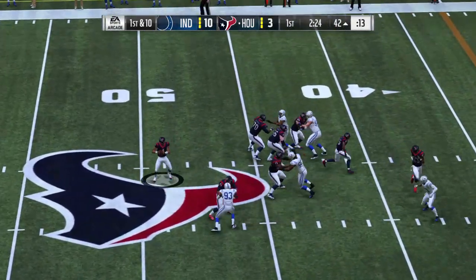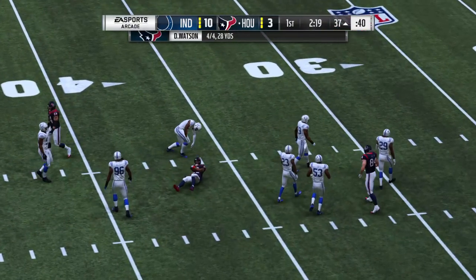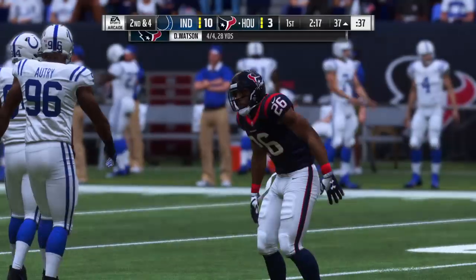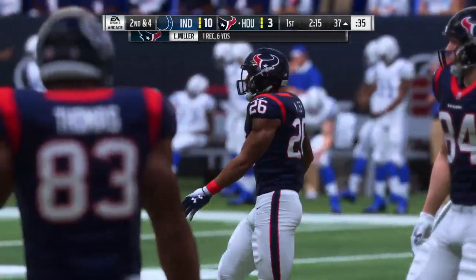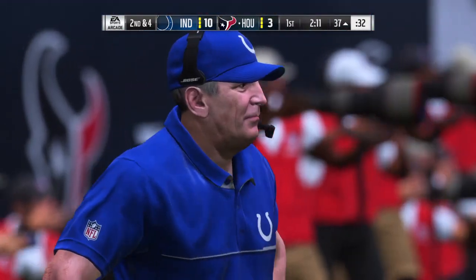On 1st and 10, Watson dumps it complete to Miller. And he'll get it down on the play to the 37. It's a gain of 6 on the play, and it'll be 2nd down. We've seen quite a bit of the short passing game here early on first quarter, haven't we?